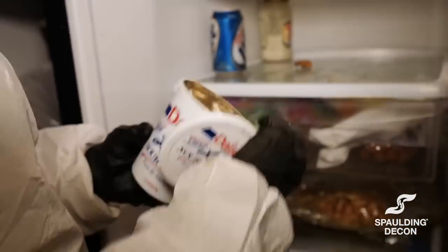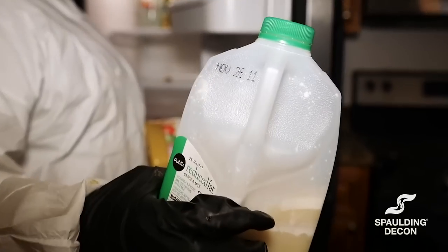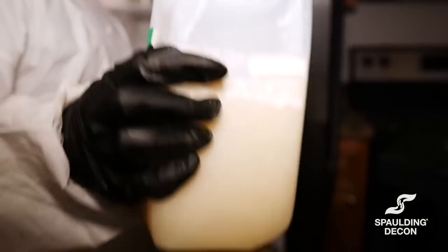What is that, sour cream? Light! 10 years old! Oh, that's so gross. Oh boy.